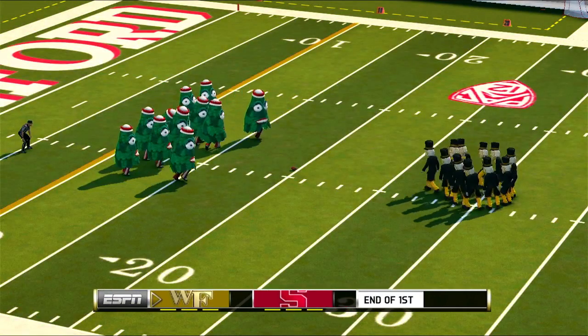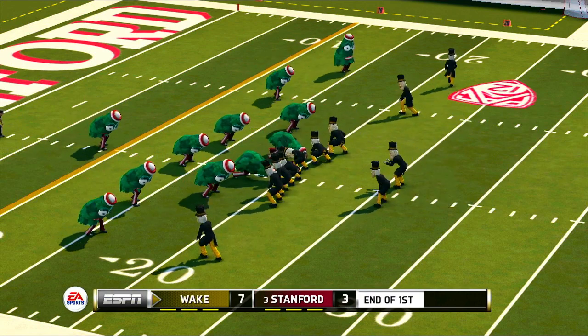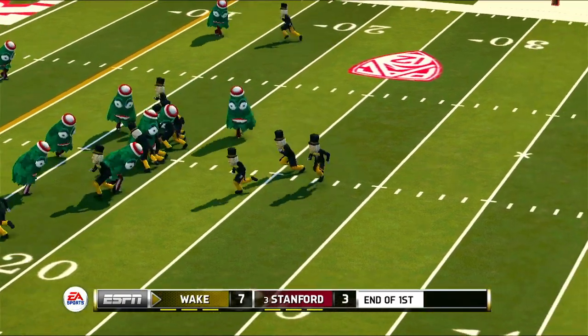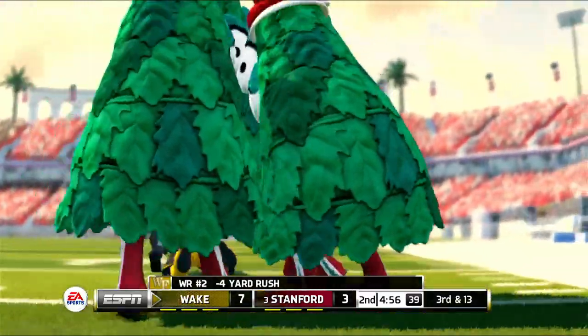And we welcome you back to the action here, and we have got a tight one going on in quarter number two. Wake Forest is up by four. Here we go. Green. And he is drilled at the 23-yard line.